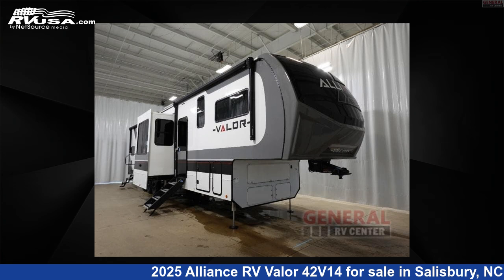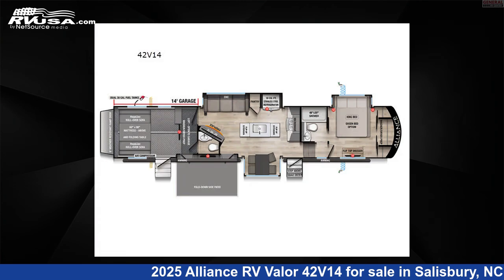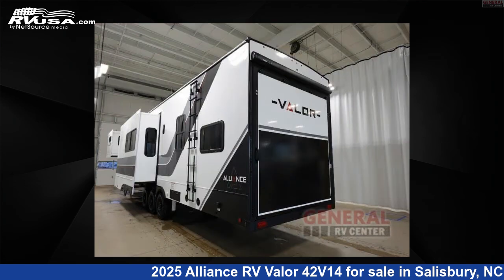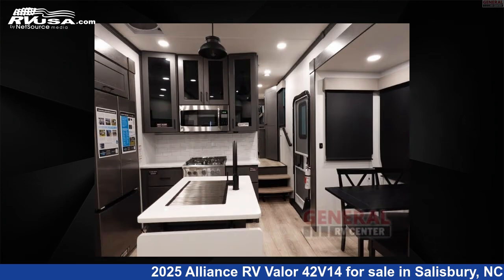This 2025 Alliance RV Valor 42V14 is a toy hauler RV. It is located in Salisbury, North Carolina, 28146 and is offered for sale by General RV Center.